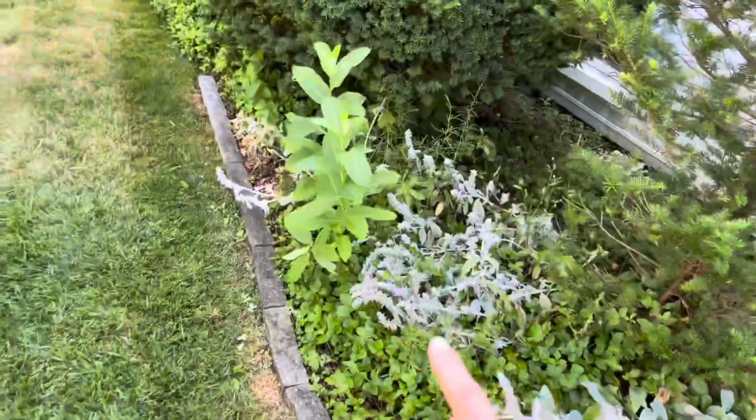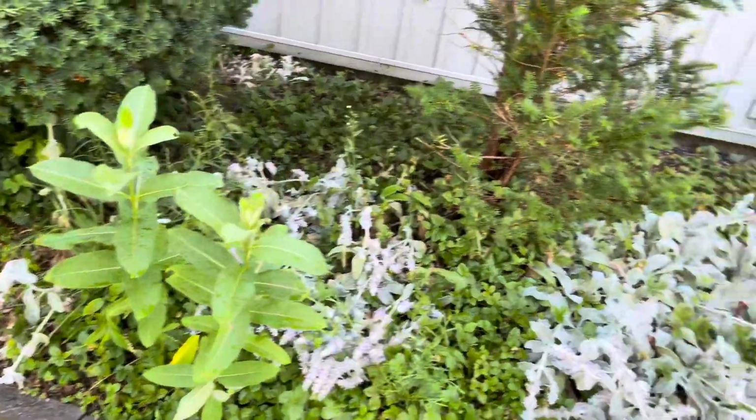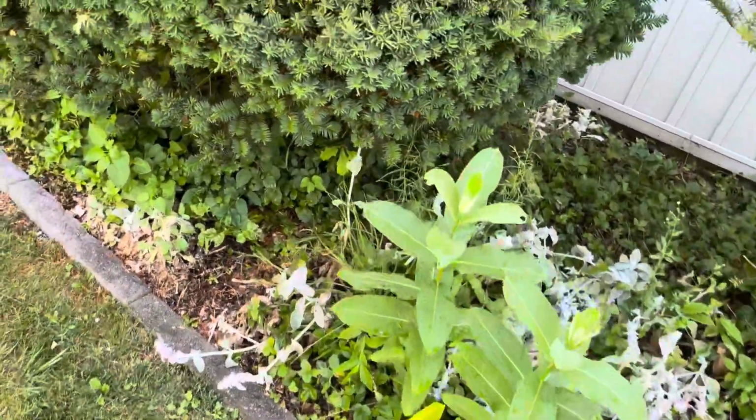Some of these milkweeds have kind of gotten to these other areas. So we're just gonna let 1 or 2 of them grow here and there. We'll pull them out if we don't like them.